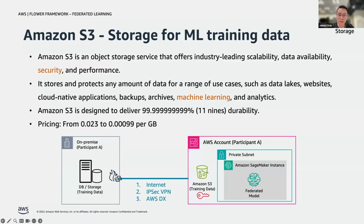Okay, we have a setup with the database or storage containing training data. This data can be transferred to S3 through various methods: the AWS API, AWS Storage Gateway, or via the Internet, IPsec VPN, or AWS Direct Connect. Once in S3, your training data is securely stored in your AWS account.